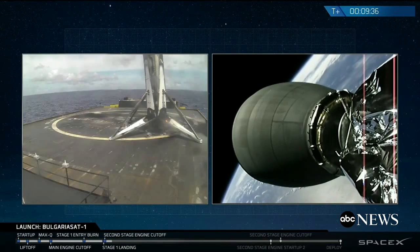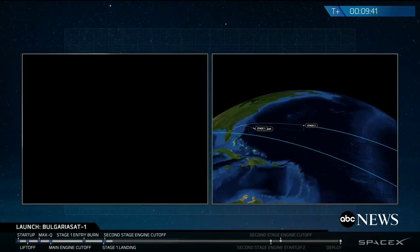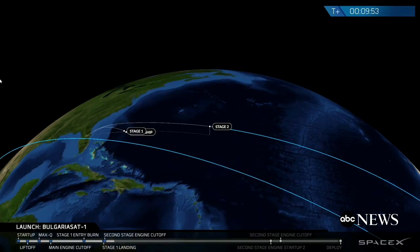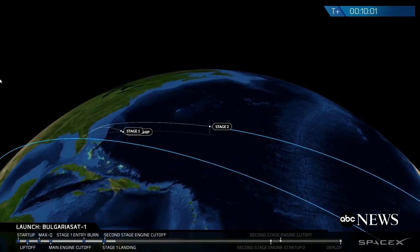Meanwhile, we have a good orbit for second stage. We are at a good parking orbit for second stage. We will be in coast phase till about the T plus 27 minute mark. So we're going to leave you right now with that image of our animation of second stage orbiting around Earth. We're going to come up on our second burn for the second stage in about 19 minutes or so.